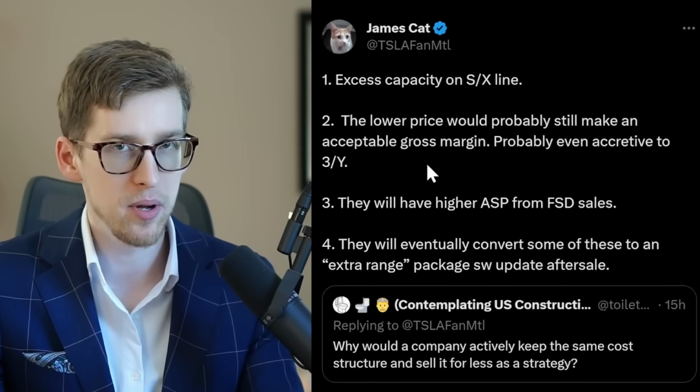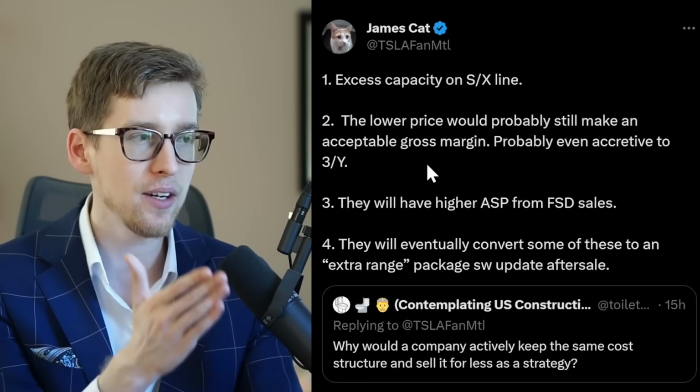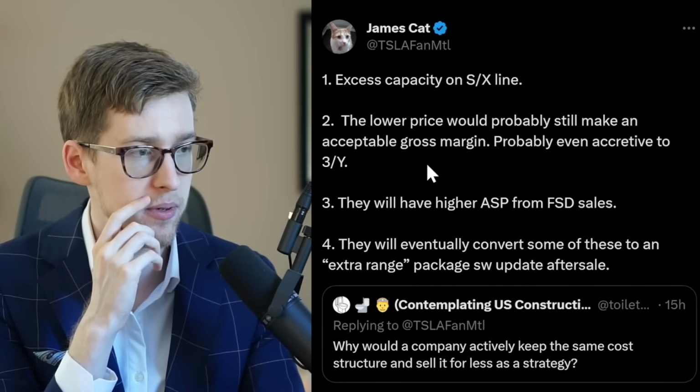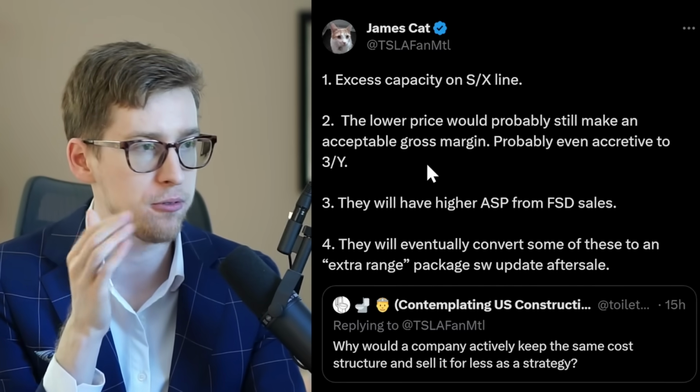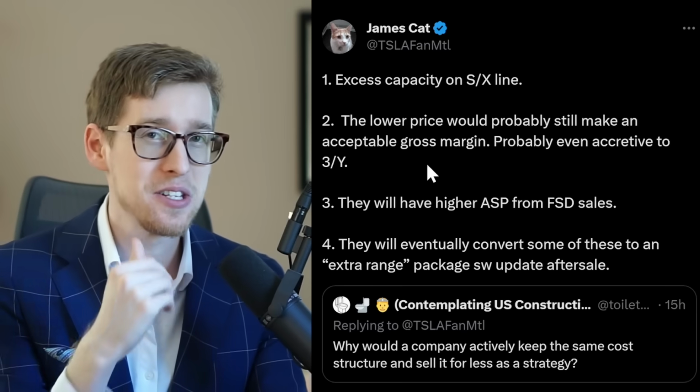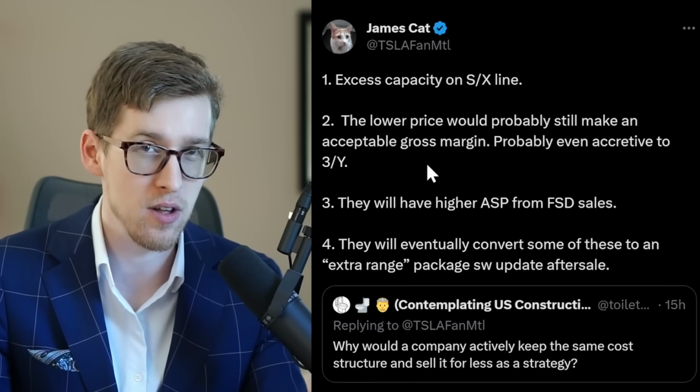Are you actually charging to actual 100%, or you're charging 100% of roughly 80%, let's say? Also, it's important to remember that Tesla will probably have a higher FSD take rate on the standard range Model S and X compared to, let's say, a Model 3. And the margins, I think, are still going to be fairly decent on these two.